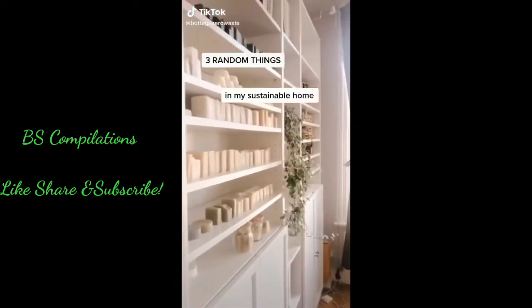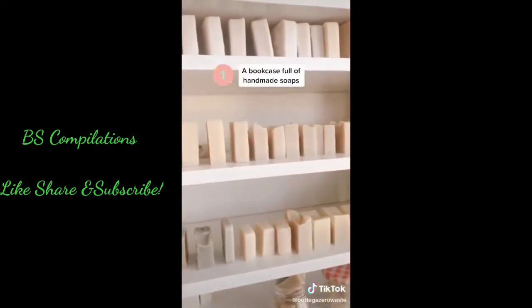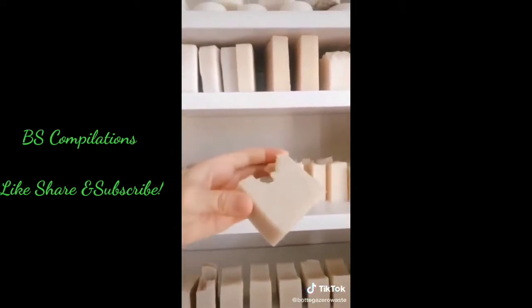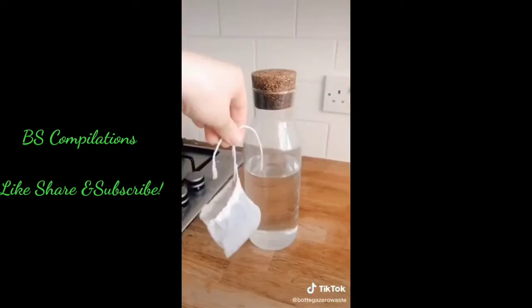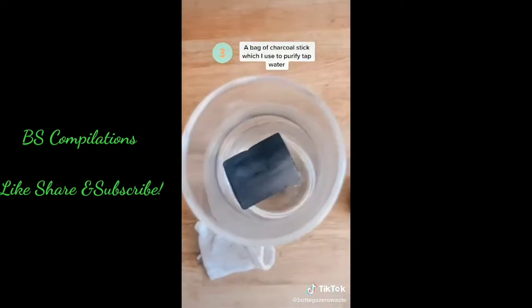3 random things in my sustainable home that just make sense. Number 1, a bookcase full of soaps. All of these I handmade myself, and every time I run out of one, I just pick a new one and I'm good to go. Number 2, a tower of colorful plastic-free toilet paper. Number 3, a bag full of charcoal sticks which I use to purify tap water.